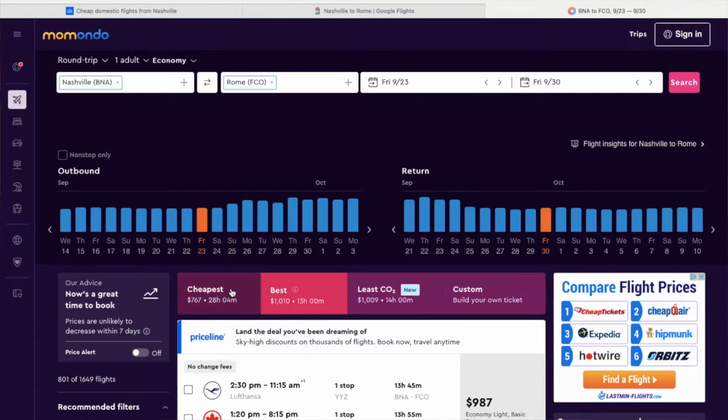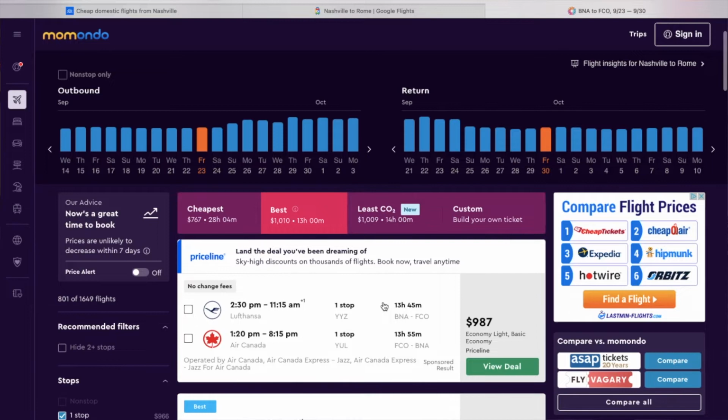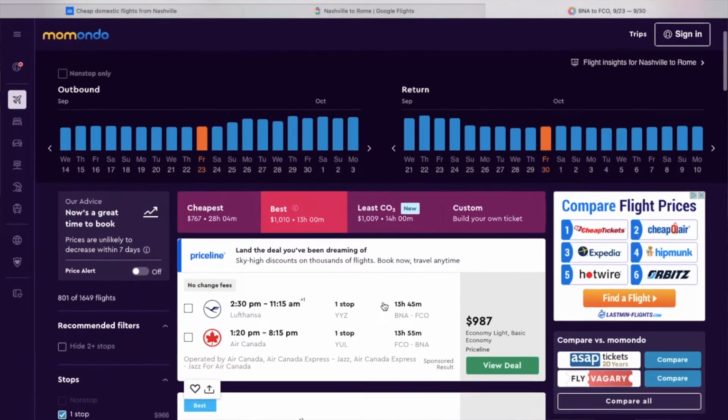Skyscanner, Momondo, Google Flights, those three search engines will show you the cheapest flight or the best flight, so the fastest travel times, or if you're environmentally conscious, they will show you flights that have the least amount of carbon emissions if you are worried about your carbon footprint on this planet. So they give you all of that information.